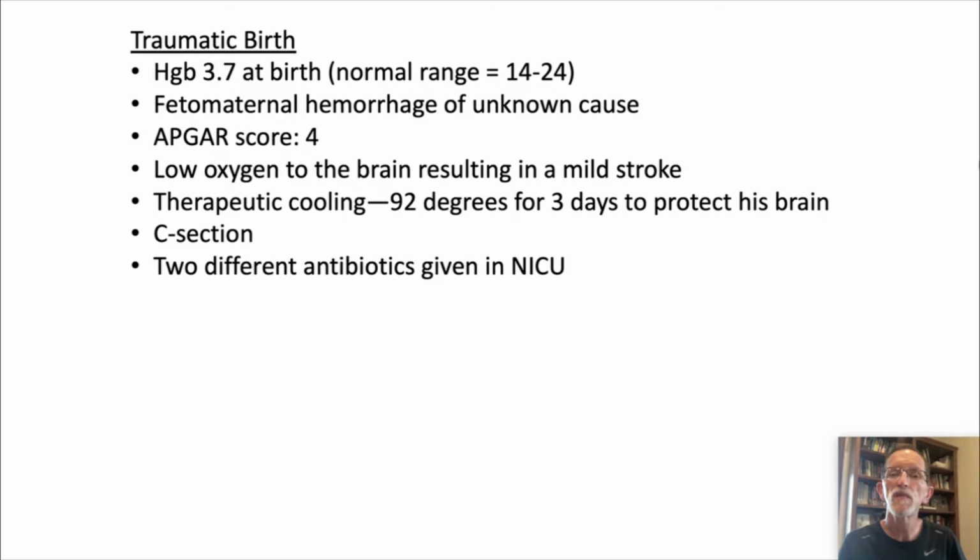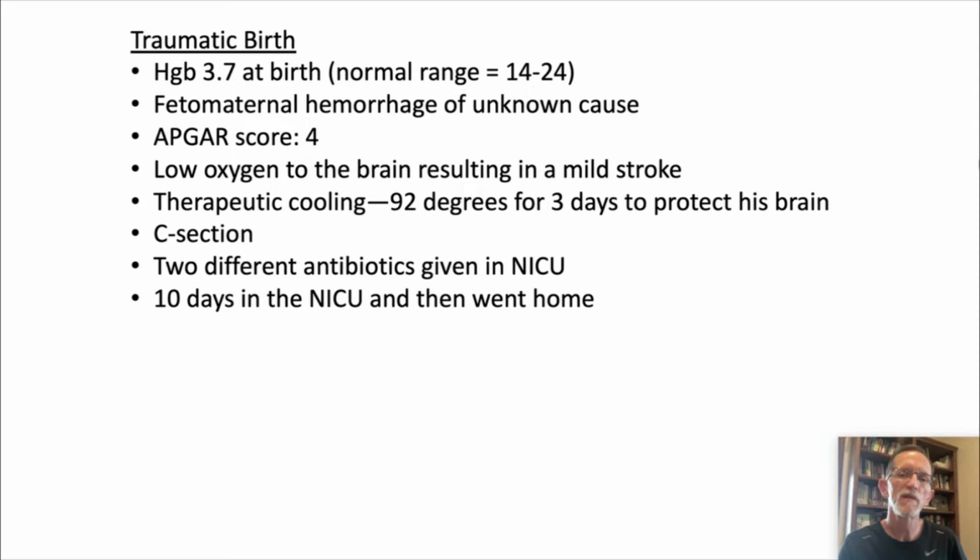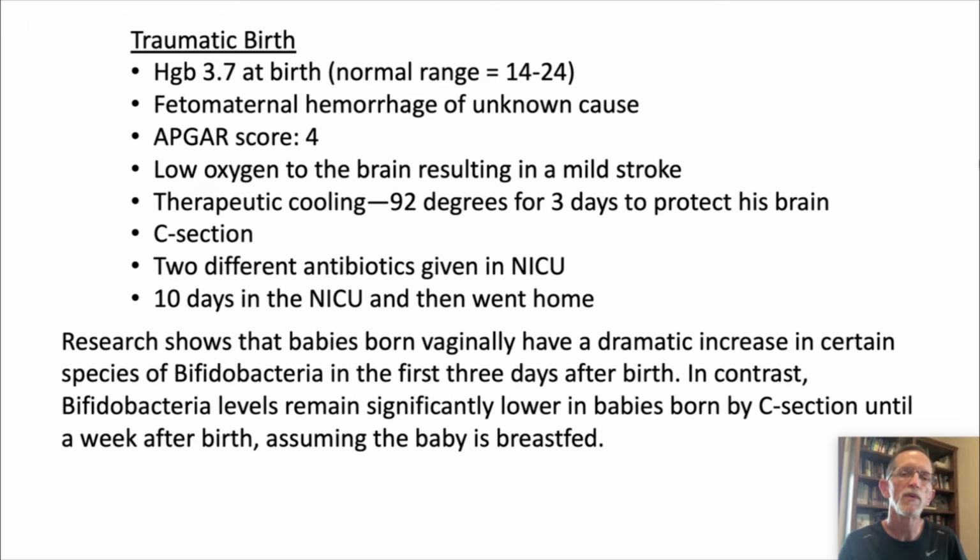He was given 2 different antibiotics in the NICU, which is pretty common. The more traumatic the birth, the more likely a C-section baby is to be given antibiotics. Thankfully, with all of that trauma, he only spent 10 days in the NICU and then went home, and had a little bit of anemia and low platelets for about a month, but every day seemed to be improving. So how does this relate to the gut?